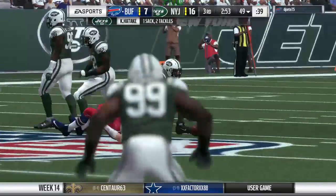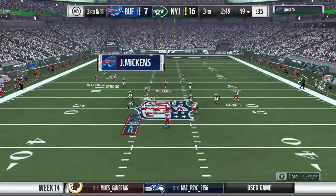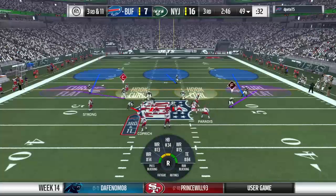And down he goes. A sack. They sack him back across midfield at about the 48-yard line. Looking to speed things up here, going with some tempo.